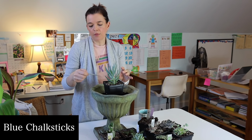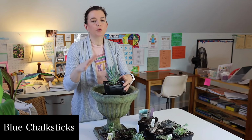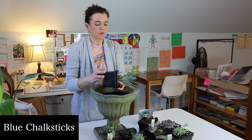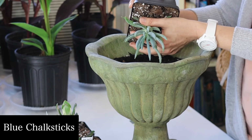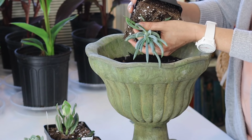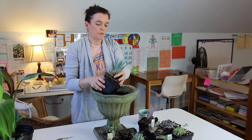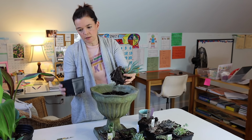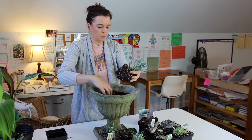So we're going to go with the Blue Chalk Sticks, and we'll put all the information up for you, so don't fret. Right now we're just going to have some fun planting. It'll be interesting to see how developed their roots are, because we planted these just a couple of weeks ago. And this is like a quart size container. So you can see it's got some roots, but it's not all the way full, and that's okay.